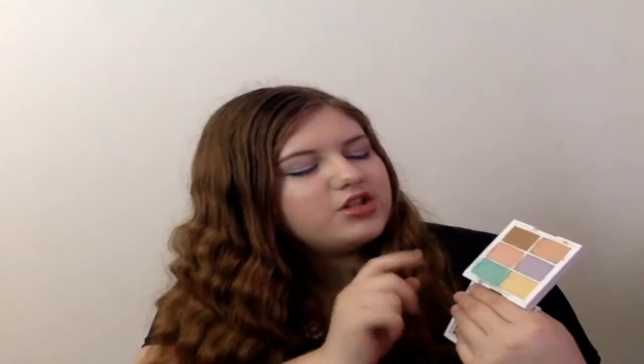If you like to color correct, I like the NYX color correcting palette because it has everything in here. It has the green shade, the pink shade, yellow and purple, and it's pretty small. So I do like this, and they blend pretty well. They are a little thick, but they do blend pretty well. So yeah, I do like that.